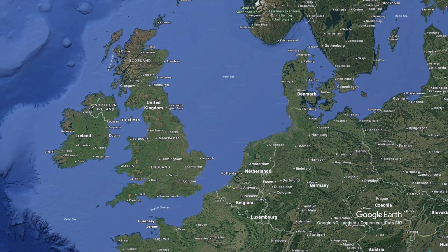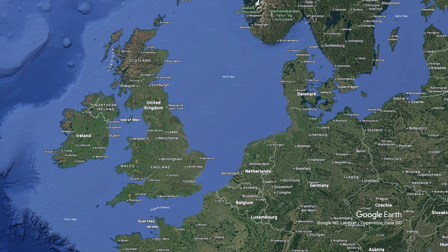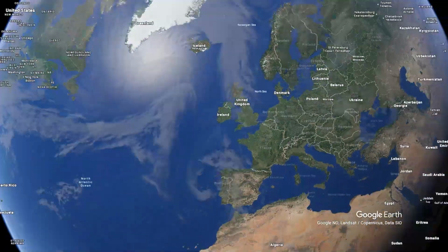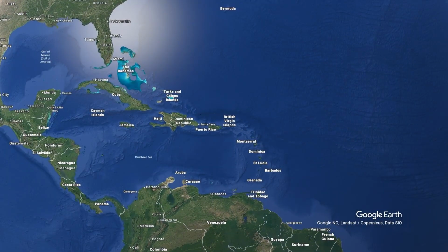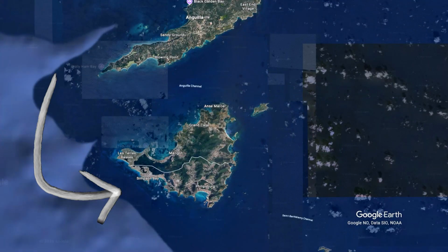As probably not a lot of people know, the Netherlands is kind of like the UK. You know, the UK consists of 4 countries: England, Scotland, Wales, and Northern Ireland. And this is pretty well known. The Kingdom of the Netherlands also consists of 4 countries. Yes, the Netherlands, and then far away in the Caribbean are 3 more: Aruba, Curaçao, and Sint Maarten. Wow. But that is not all.